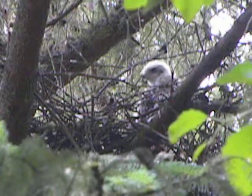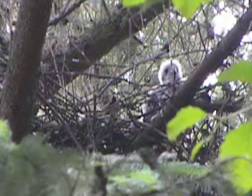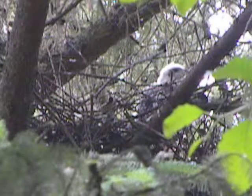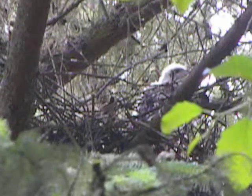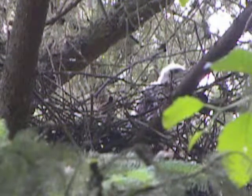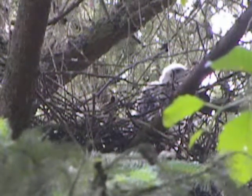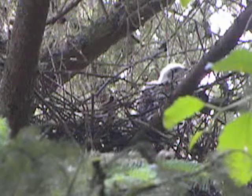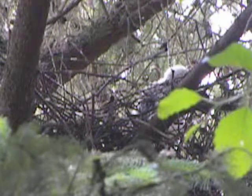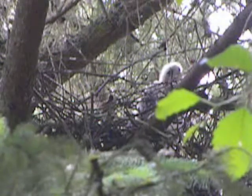Look at the eye and the little beak on him there. Just watch the biker sail by on the trail. What a handsome bird this is. Anyway, we got 2 little Cooper hawks here on the Soos Creek Trail, Renton, Washington. Every 24 hours you can see the growth and the change in the plumage. It's just amazing how fast these guys can grow.